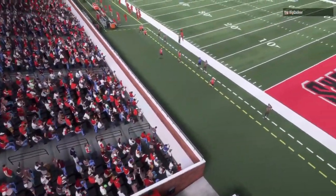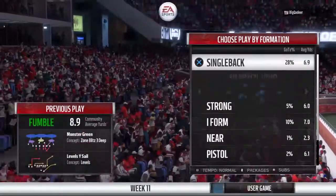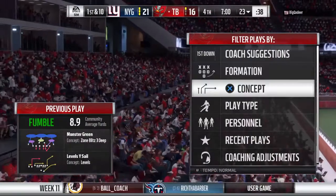Back now here on EA Sports. It's Buccaneer football, but they've got work to do. They find themselves behind here to start the 4th quarter.